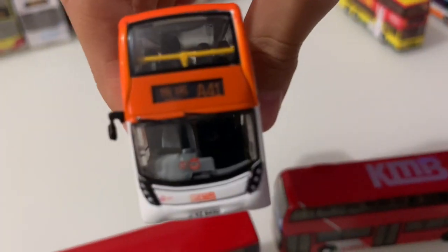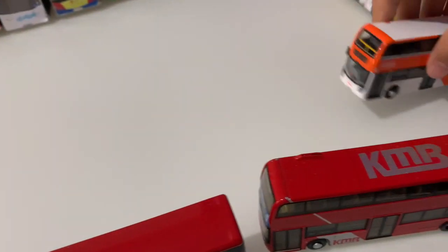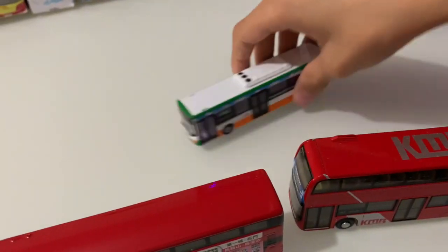Airport bus A41. Let's go to the airport. LWB stands for Long Win Bus. And back it goes.